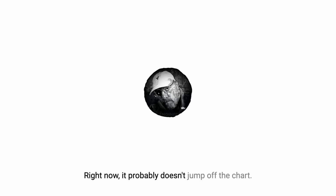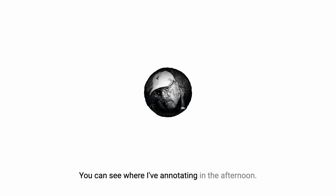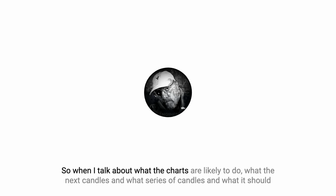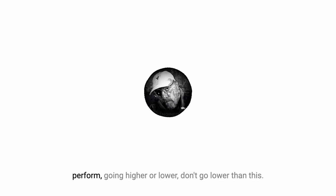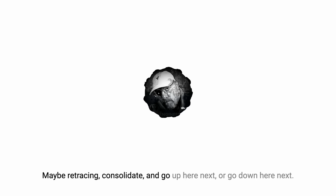Right now, it probably doesn't jump off the chart. I mean, you can see where I'm annotating the charts in the morning session. You can see what I've annotated in the afternoon. Those annotations were real time. They're not added after the fact. So when I talk about what the charts are likely to do, what the next candles and what series of candles should perform, going higher or lower, don't go lower than this, go here, stop, maybe retracing, consolidate, and go up here next or go down here next. All of that is experience. That part comes to you over time.